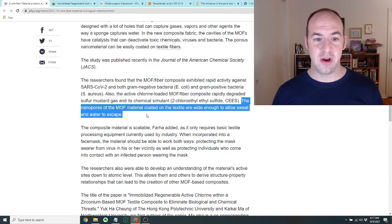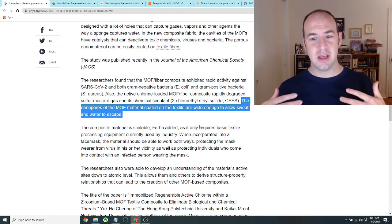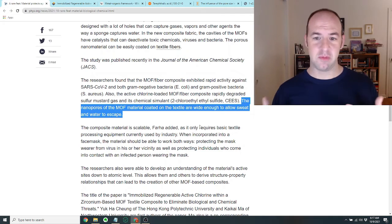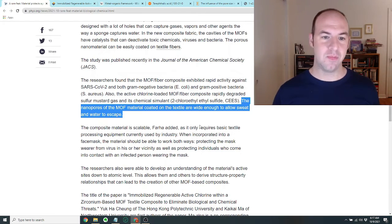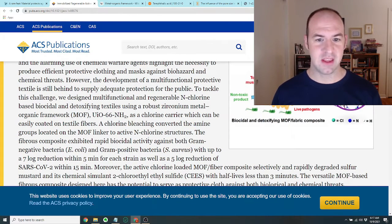Meanwhile, the nanopores of the MOF material coated on the textile are wide enough to allow sweat and water to escape. And so that's key, right? We were talking about that idea of porosity. Depending on how you build out your metal organic framework, you'll be able to have large pores or small pores. And I guess that they designed this one with large enough pores that water molecules and sweat and whatnot could actually get through.